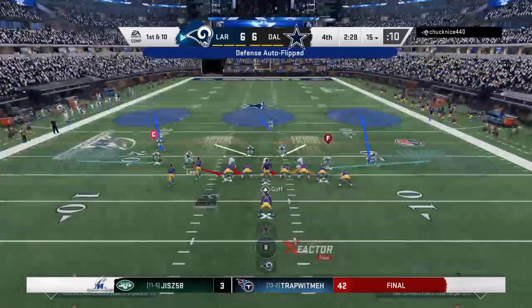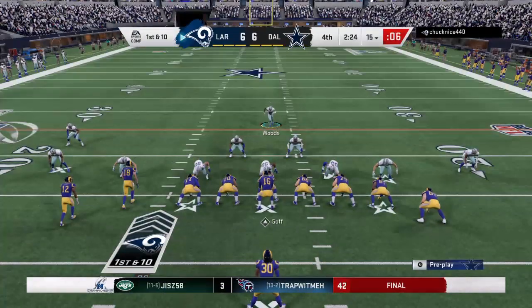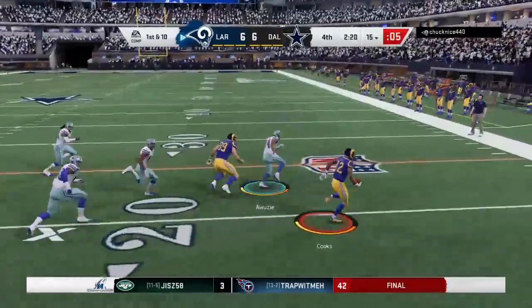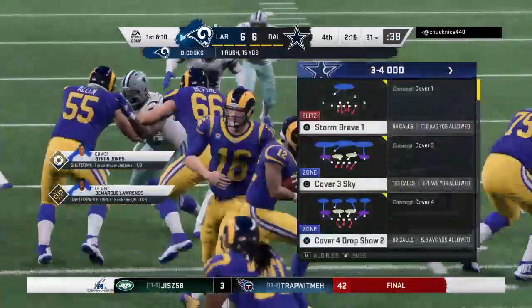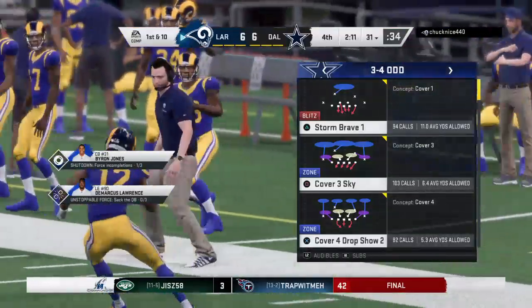Like 20. Hey, let's get that home. On the jet sweep, they get this to Cooks. He's got a first down and more past the 30. And all the way up to the 31-yard line. It's a gain of 15, and the Rams have a first down.